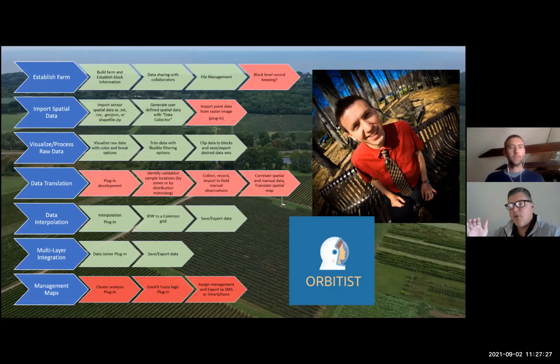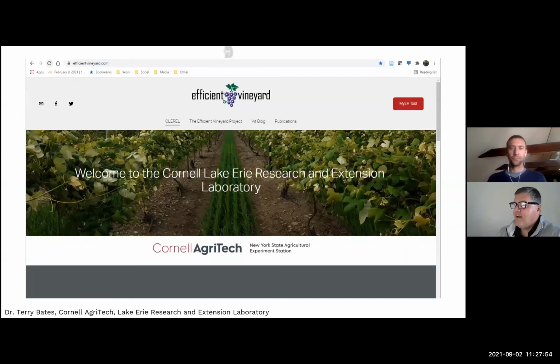And then we get into more, so that was like the core, right? I want you to upload, visualize, process spatial data so you can get a map and then you can do something with it. We're getting into more advanced things that I don't think we're going to talk about today in terms of data interpolation and multi-layer integration. But again, this is kind of an introduction to the software. And if you get in there and you get using it, you'll probably get to that point where I want more and I want to do more with it. And you'll be getting into the more advanced things.